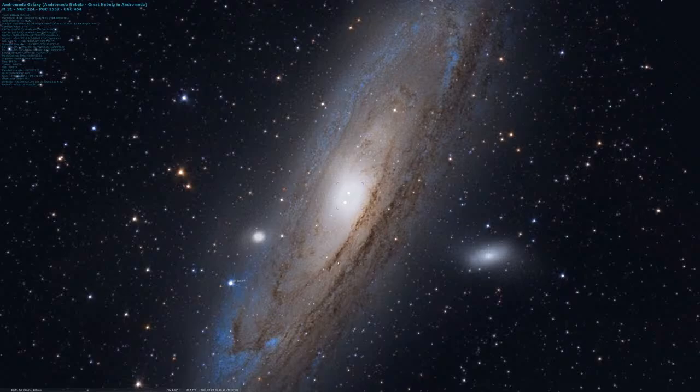As telescopes got better, and as cameras in particular got better, we began to notice a lot more detail to this nebula. It turns out this is not a nebula at all. This is actually an entire galaxy. A galaxy is a collection of billions of stars, millions of stars, billions of planets, lots of gas, lots of dust. They all have different shapes.